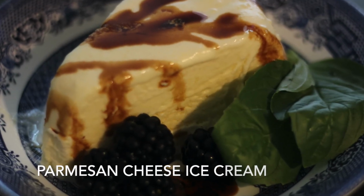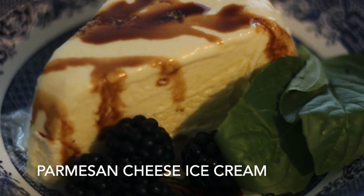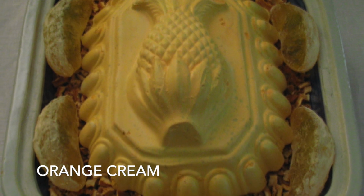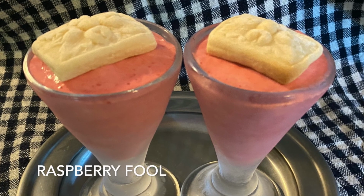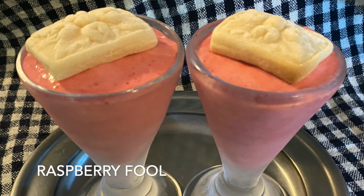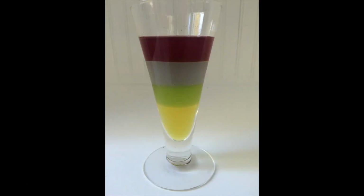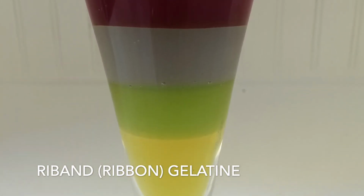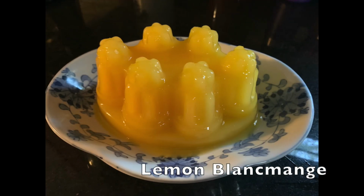Examples of the types of sweets the Lockermans may have included in an elaborate dessert course include this exotic and tasty Parmesan cheese ice cream, mousse-like creams such as this orange cream, and other creams such as raspberry fool, a recipe Mrs. Lockerman recorded in her commonplace book of receipts or recipes. And gelatins such as this ribboned jelly dyed with cochineal, violets, spinach, and saffron, or this lemon blancmange, among many other confections.